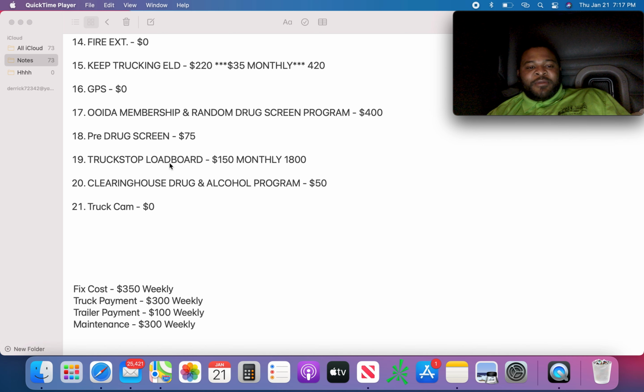In the future, I'll be doing some load board videos, showing you guys the pay in certain areas and how the load board looks on Truck Stop. So if you have an area that you want me to show you, just leave it in the comments and I'll show you that area.